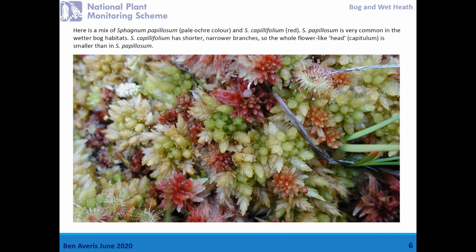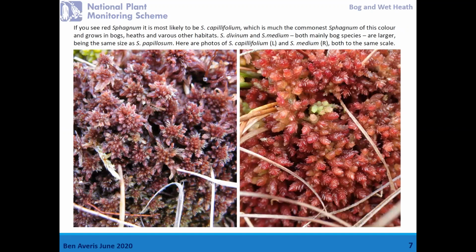It's easy to distinguish the little red from the big red sphagnum moss. Actually, on the next page, we have a picture of each of those two red ones. The little one on the left, Sphagnum capillifolium, is so common in all kinds of wet acidic places, including wet heaths and even some dry heaths, as we'll have seen in the heathland presentation that I did a while back. And then on the right, the big red moss is Sphagnum medium. So quite a different scale. The one on the right is very much a bog indicator. The one on the left is very common in bogs, but it can also be in so many other habitats. It's not specifically telling us that we're in bog.